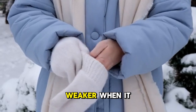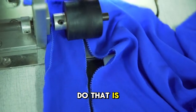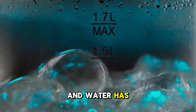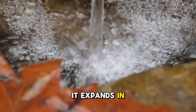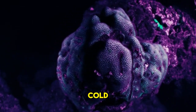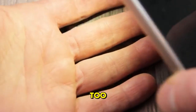But why does their grip get weaker when it gets colder? Well, you know how sometimes when you're cold, you'll put on a jacket. The reason you do that is to keep your body warm. Your body is mostly water, and water has its best thermal properties somewhere around 4 degrees Celsius. When water gets colder than that, it expands in volume. And since your body is mostly water, that means that when you get cold, your cells get bigger. And when your cells get bigger, the spaces between your fingernails get bigger, too.